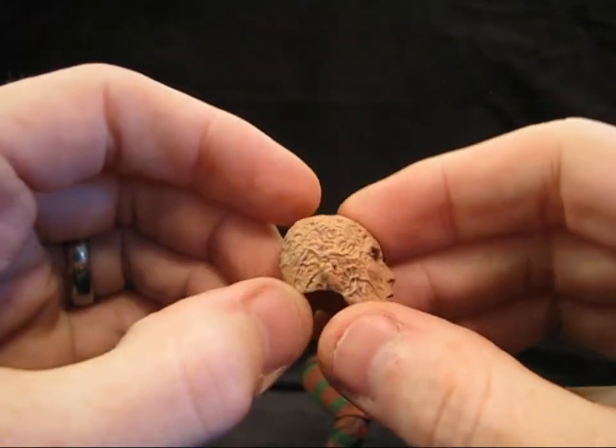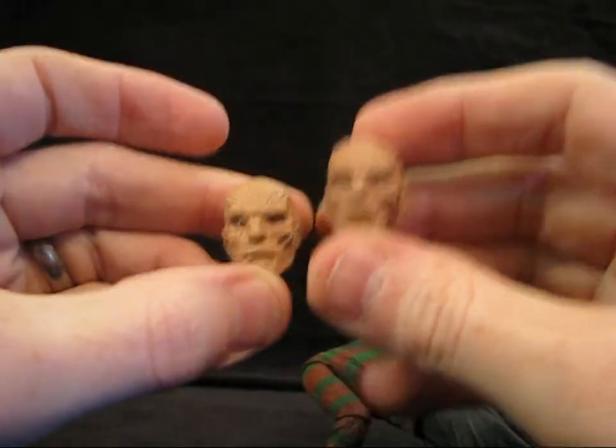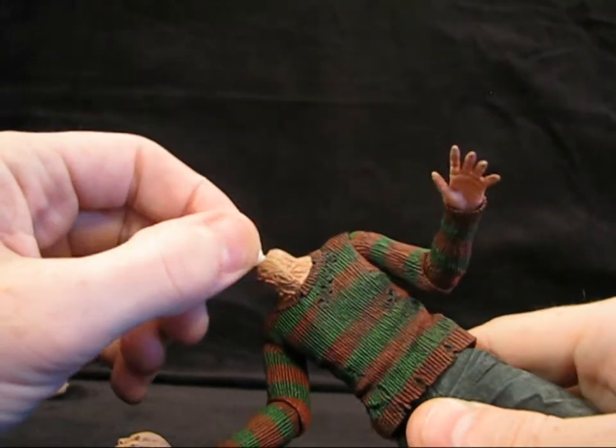And even the scales on his head seem a little more pronounced. Of the two, I have to say I like this head better. It just looks a little scarier, a little more menacing. And we can see that we've got this ball on the top, which is part of the ball joint for the neck, and it moves on its own as well.